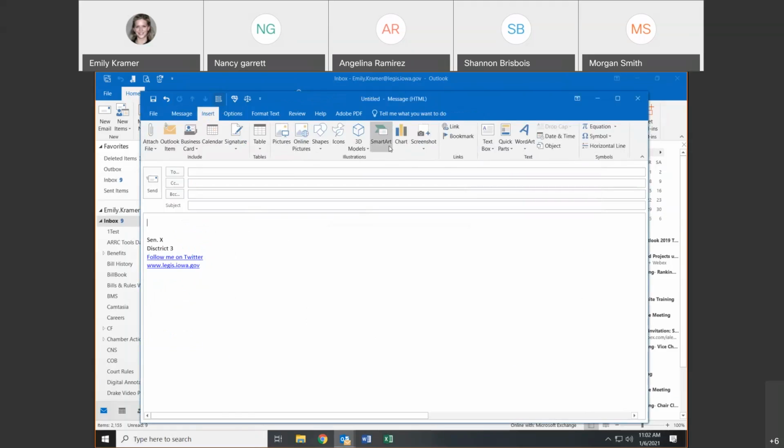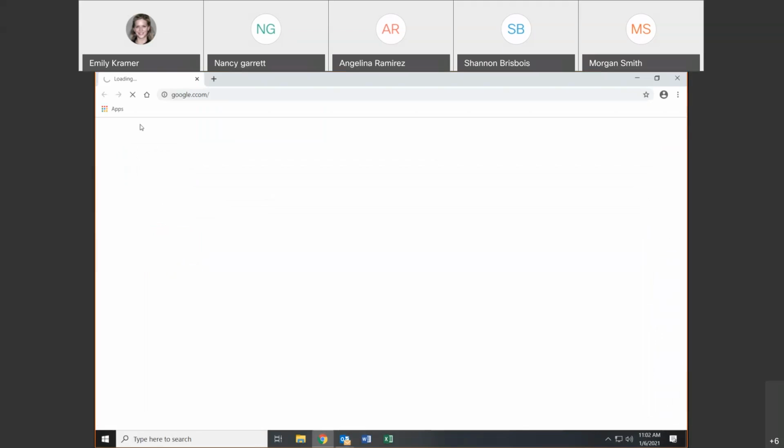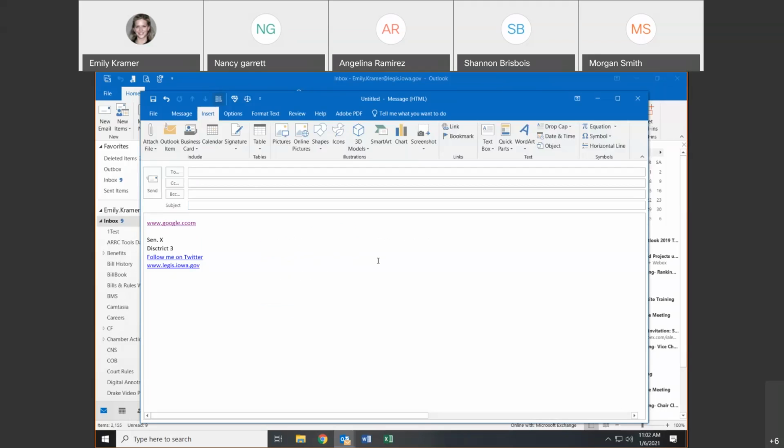Smart art, charts, screenshots, you'll probably never use any of those. Links, as I already mentioned, it is intuitive enough to know when you type a link. So if I type like google.com, I type a URL. Whoops, can't type today. And I hit the space bar, it's automatically going to know that's a link. Again, when I hover over it, it's going to tell me to hold down Control and click to follow the link. When you send this email, the person will just click it like a normal link. But because you're the author of the document, it makes you hold down that Control key. Well, I put in the wrong URL, so that's why that's not working.